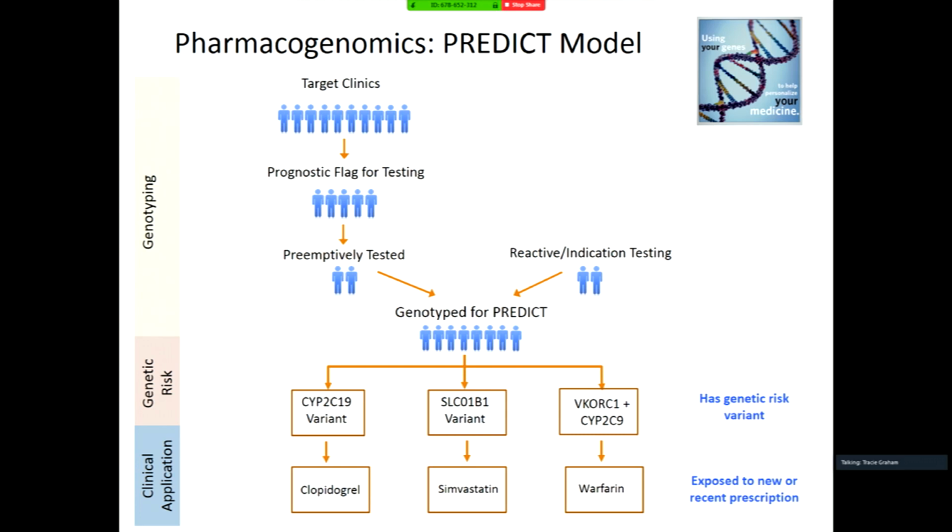And the whole concept is that most of this happens in a semi-automated fashion, so that even if you got tested several years ago, you still get some information pushed to you at the right time. And so I'll show you a little bit what that looks like.